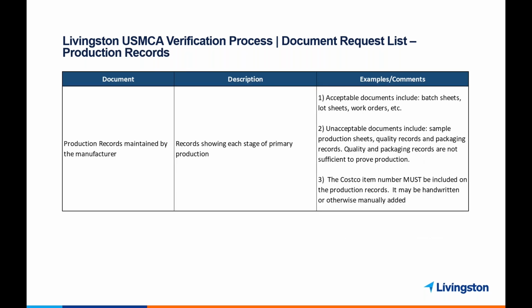And lastly, the production records. Again, we need to show that production was actually conducted. We've seen batch sheets, we've seen lot sheets, work orders. What we can't have are packaging records or quality records, unless the quality record also is tied into a batch order sheet. Again, packaging and quality control are not sufficient to prove production.